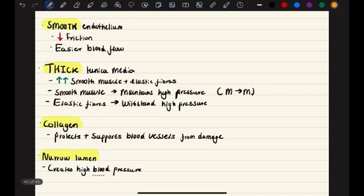Now, what features do I really want to say when I'm talking about arteries? I want to talk about the smooth endothelium, yeah? So smooth endothelium is going to reduce the friction. Your blood can flow through a lot easier. Happy. What I also want to talk about is that thick tunica media, yeah? We already talked about what's in the tunica media. Smooth muscle, elastic fibers. Cool. So your smooth muscles contract to maintain high pressure, yeah? Muscle, maintain high pressure.